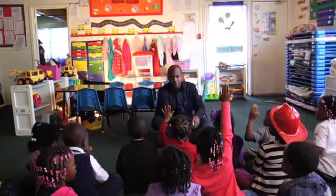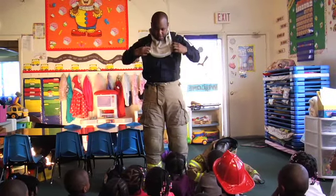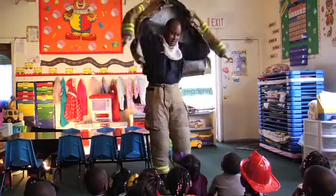If you plan to show children your protective clothing, it's absolutely essential that you put it on in front of the children. Remember, do not enter the classroom dressed in firefighting gear. Now, this is a good time to review the basics of demonstrating your protective equipment. Ask yourself, why am I showing the children my gear? The answer? You want children to be familiar with a firefighter's protective equipment, so they won't be scared of you in an emergency.